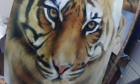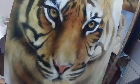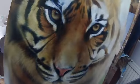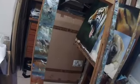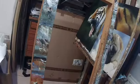Is there any more questions? No. I'll show you this other tiger that I was doing last night. There we go. It's rather big. I won't actually get it in there. I've always wanted to do a massive tiger head. So this reference came to me.